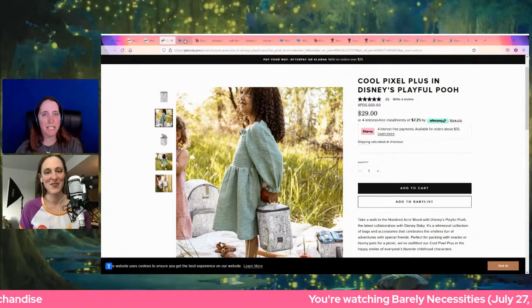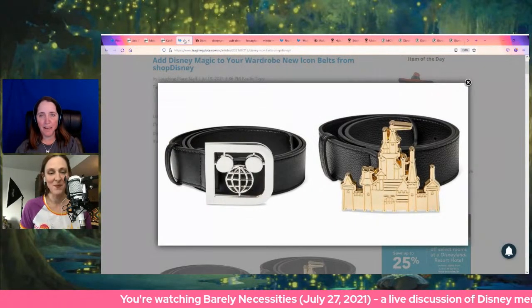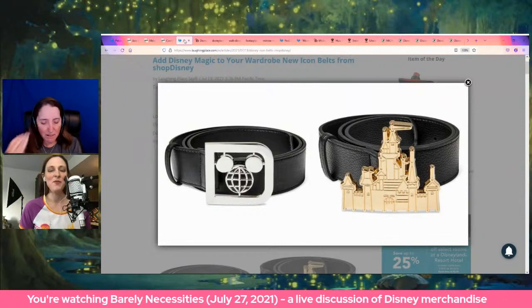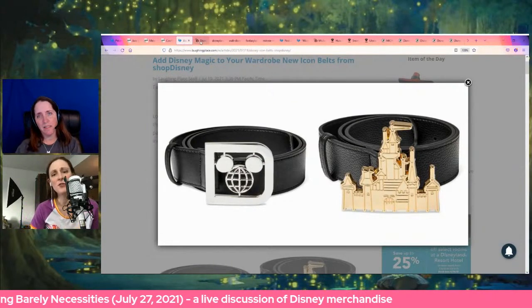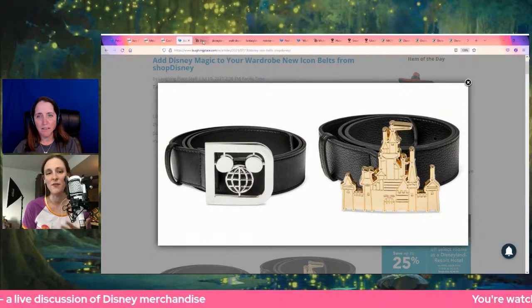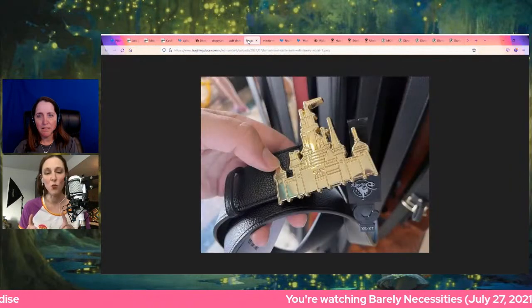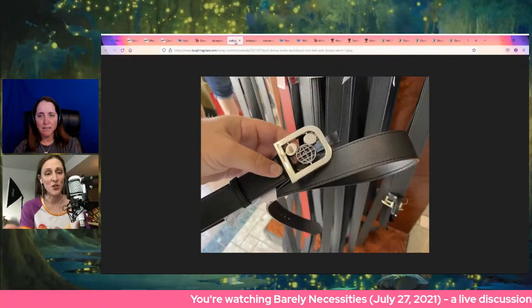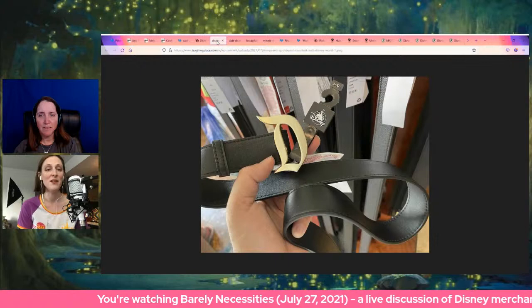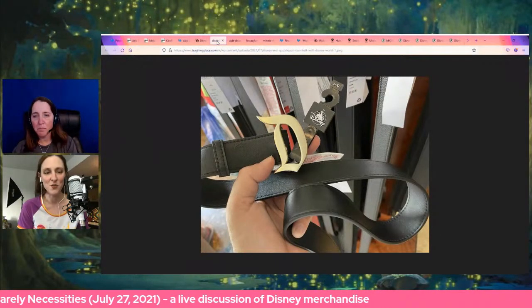Also, over at the parks and at Shop Disney, some belt buckles have made their way onto the website. Yeah, we found these last week on Shop Disney, and there's 4 designs, as you can see there. We've got a Fantasyland castle and also the Walt Disney World logo. And then Jeremiah found them in, I think, Hollywood Studios, and he took those pictures for us.